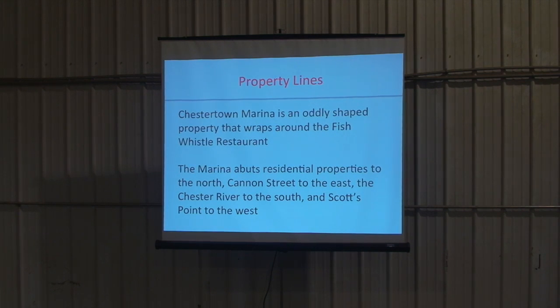So let's take a look at the property. This is a funky property. This is several lots that were pieced together by Roy Kirby and Sons when he owned this property. One thing that makes this a challenge is that we don't own the fish whistle, which is kind of a big rectangle smack dab in the property lines. The property abuts residences to the north on the other side of Front Street here, the Chester River to our south, Scotts Point directly to our east, and Cannon Street to the east, which is a town-owned street.